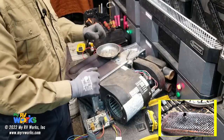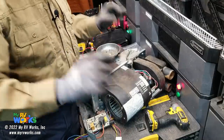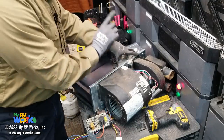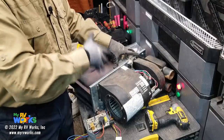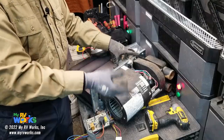On that one, the furnace would ignite and you'd have that big woof sound. Woof, woof, woof. Okay. That's not the symptom here. And if there was a hole in our burn chamber, it would not run properly. This one is running perfectly, except for this intermittent thing.